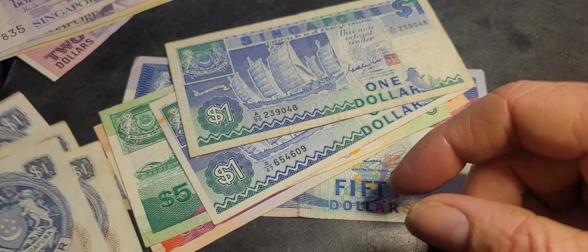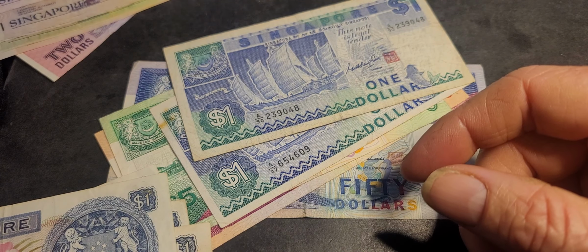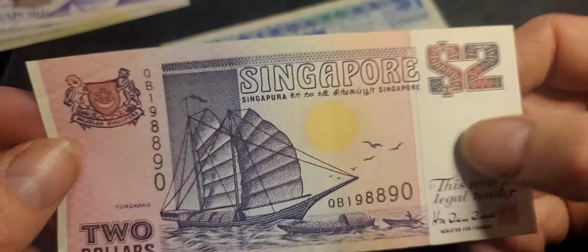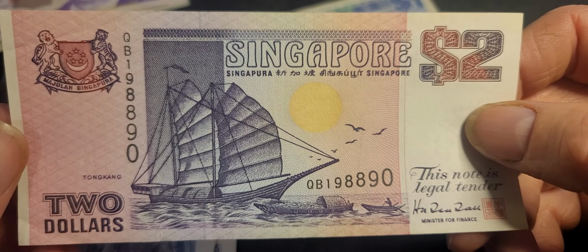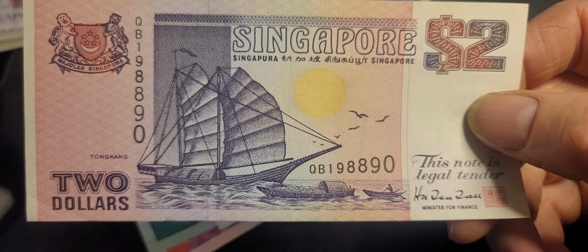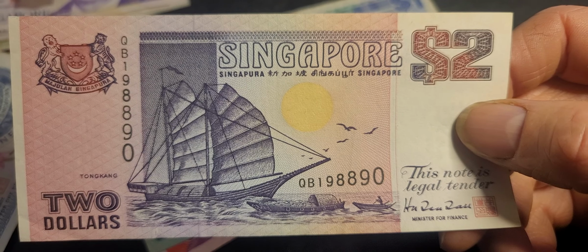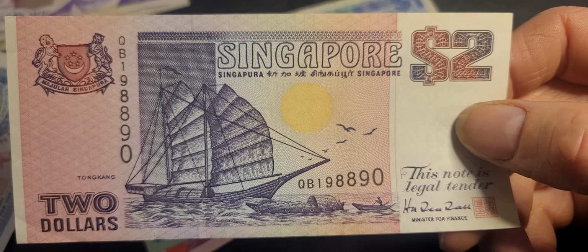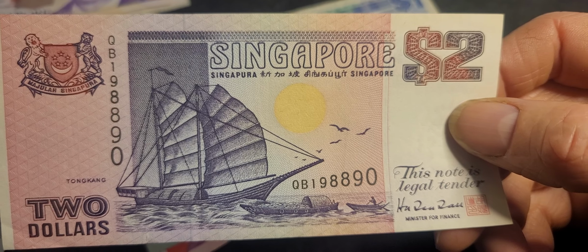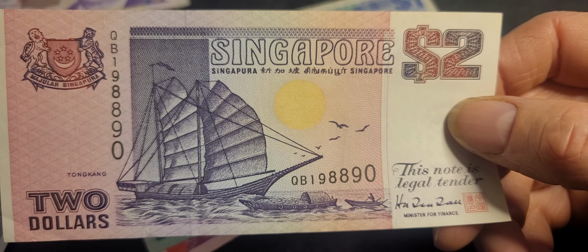And we'll go to the actual $2 banknote that I had before. Okay, here we have the $2 banknote. So this has a Tongkang, looks like a traditional Southeast Asian trade ship. It's quite big, a cargo ship. It could even be a fishing vessel that I'm not really interested in learning about.